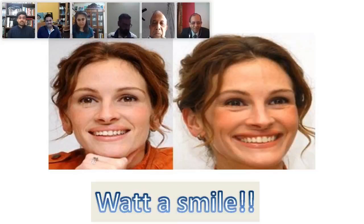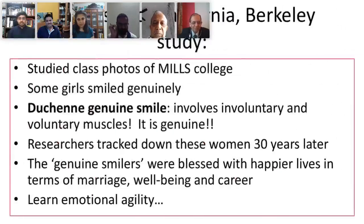And if you see the smile of Julia Roberts, it's a picture of contrasts. We will see what is the difference between the two smiles. Well, for this, we have to look at the study which was done at Mills College in Berkeley. They studied the class photos of the girls. In that class photograph, some had a genuine smile. Others had a non-genuine smile. So what is a genuine smile? It's one which is involuntary and reaches up to the eyes. There is normally a crow's feet pattern when a person genuinely smiles. The researchers tracked down these women 30 years later. They found that genuine smilers were blessed with happier lives in terms of marriage, well-being, and career.